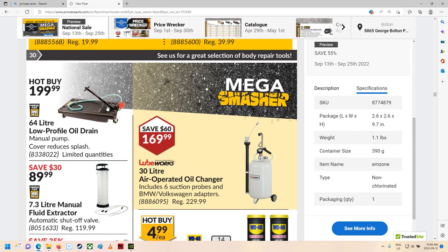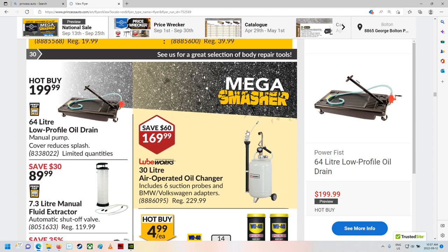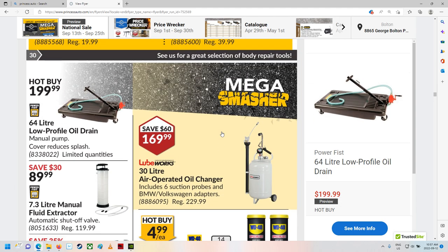Just for when I'm doing my truck, it's like 12 or 12 and a half liters that's got to pour out. Well, that's a fairly big bucket you need. Well, this thing holds 64. Looks like it's got a little pump too to pump it back out. So that's pretty handy. You can slide that under and it's got a little handle and stuff. I don't know how well this will roll on my gravel outside, but if I have it on a piece of plywood or something, I'm sure it'll be fine. But maybe thinking of picking one of those, $199, and maybe we'll see.